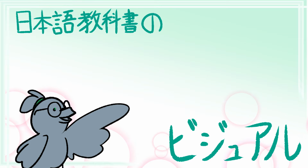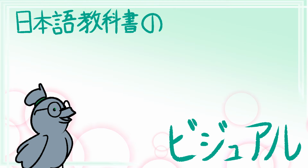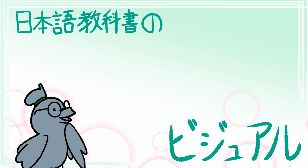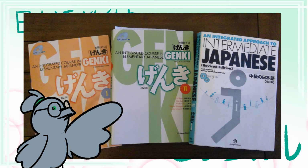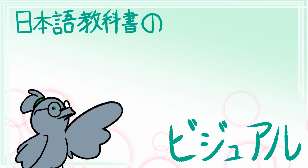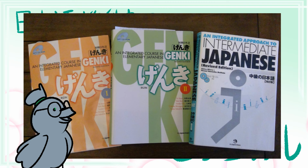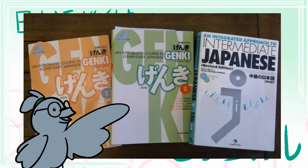This is important because in these instances, not only does the supplementary text reflect the target audience's appeal, but the visuals change accordingly as well. Let's start with textbooks with the instructive language written in English, the books targeting English-speaking populations. I will examine elementary-level books using both Genki 1 and Genki 2. For the intermediate level, I will reference An Integrated Approach to Intermediate Japanese.